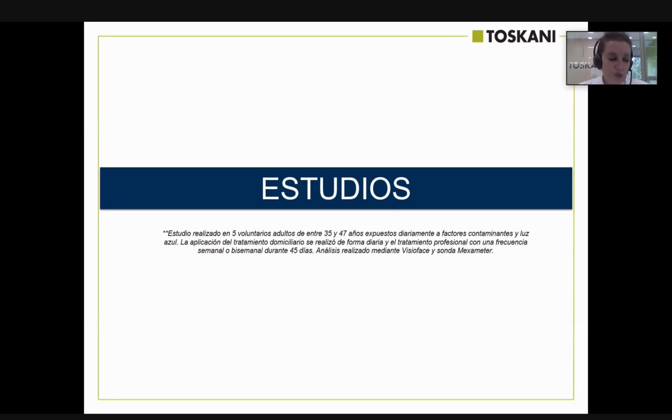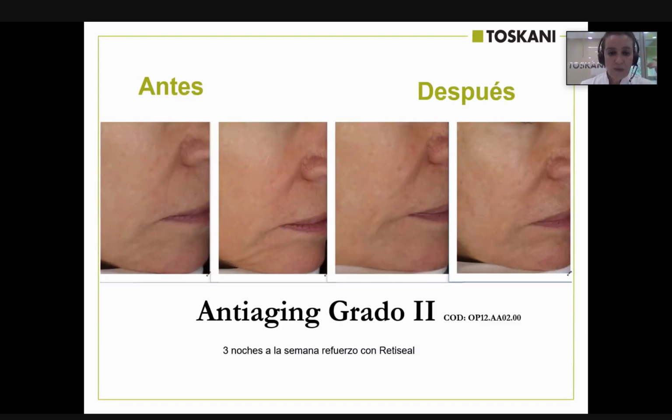We're going to show you some studies that we have carried out from our department of clinical trials. This has been done with apparatus which has really extensively studied the effects, on patients between 35 and 47 years old. They came voluntarily. As you can see here, we have a treatment of anti-aging 2, according to the protocol that we have stipulated and marked out. This has been done 3 nights per week with Reticil.